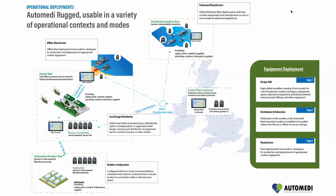But in essence, the idea of using Automedi on fleets that goes beyond what the Dutch government are currently doing is to effectively use them as a distributed network.